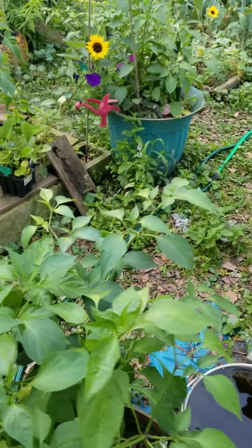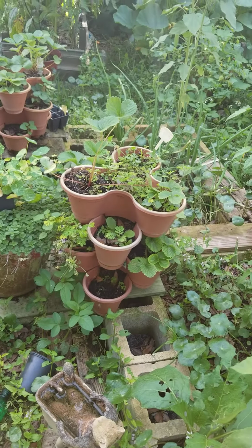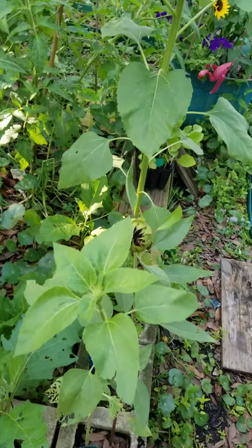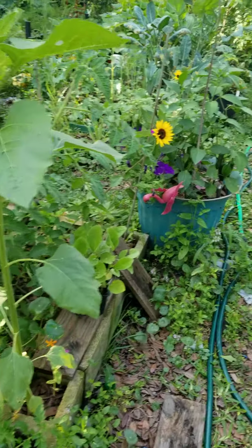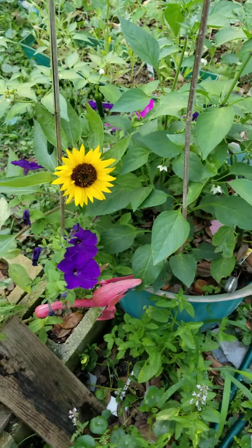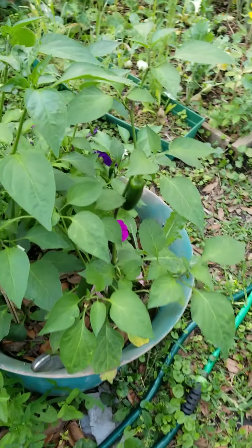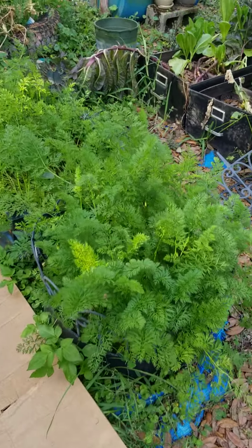So I'm going to continue doing that. I have plenty of peppers still to plant. Got some eggplants, strawberries, still got my onions in here. And I've got some more onions and tomatoes in here. And then I have jalapenos and serrano peppers and sunflowers and petunias growing in there. And then I just cleared out this. It has sugar snap peas in it. My carrots are still going here and here.